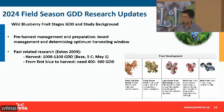The last one will be on the fruit. The reason why we study fruit, as I mentioned, is that I read this paper from Dr. Leonard Eaton, and I found it very useful information. Again, with base temperature 5 degrees and May 1st, they found 1,000 to 1,100 is the GDD they recommended, and they think 400 to 500 GDD is what is needed from the first ripening to a harvestable point.